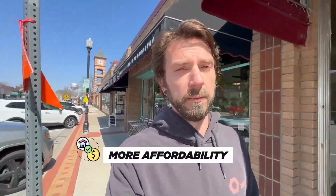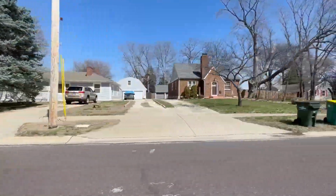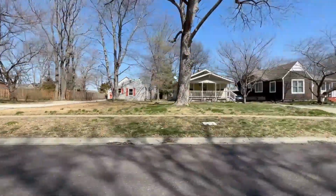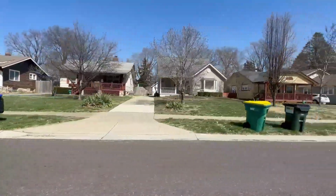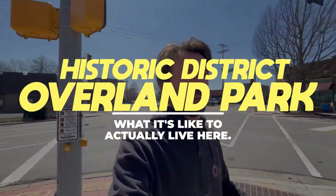Another thing you're gonna get in this part of Overland Park is more affordability. Because the houses are smaller in this part of Overland Park, you're gonna find houses in the $200,000, $300,000, $400,000 range. Now, what that's gonna get you is either a ranch, a split level, maybe 1,500 square feet, 2-3 bedrooms and a bathroom. This is what it's like to live here in the historic district in Overland Park. It's a great spot to be.